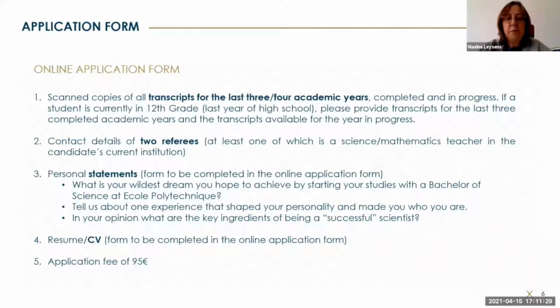Okay. You will also need to provide contact details of 2 referees, one of which must preferably be a science or maths teacher in your current high school. Or obviously, I didn't say that if you're in university, it would be a university referee in that case. I would stress that this is very, very important when you start your application to fill in these referees very quickly, because it takes them a while then to fill in the online recommendation form and provide a reference for you. So you must let them know quickly that you need them to be referees for you. The other thing I would stress is that referees cannot be family members. Okay, it makes sense, but we stress it anyway because we still have some candidates who do ask family members to be referees.